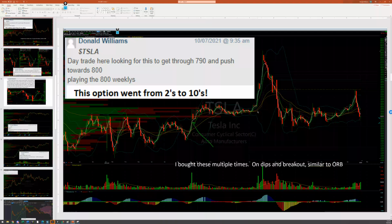Up we went. And I think the highest sell on these options, I think, was 1020 or 1040. So, I think it was 500% average in there for all of them combined, all the buys and sells. But this was just a great play.